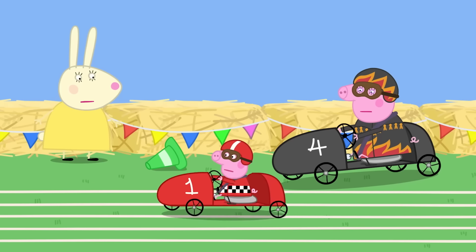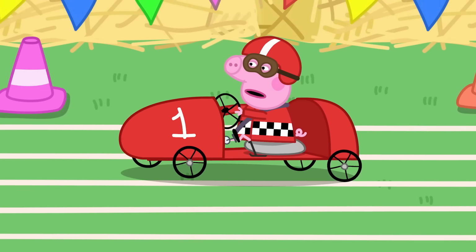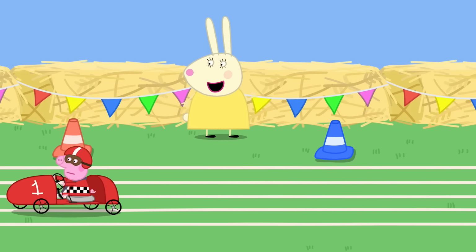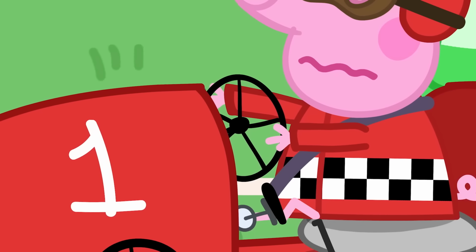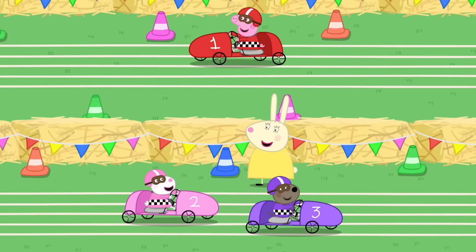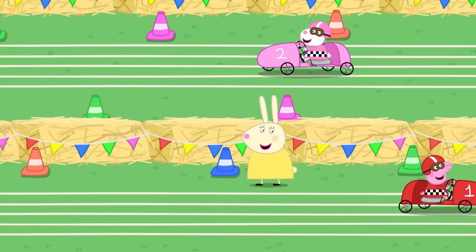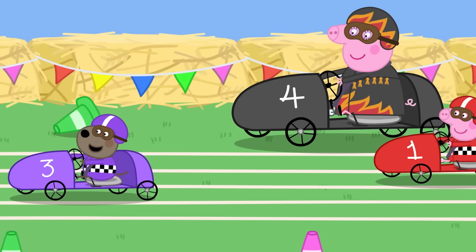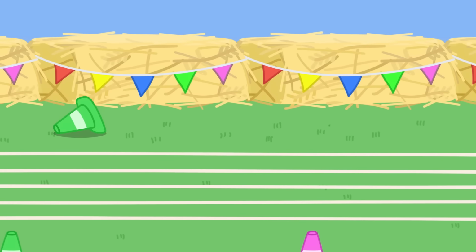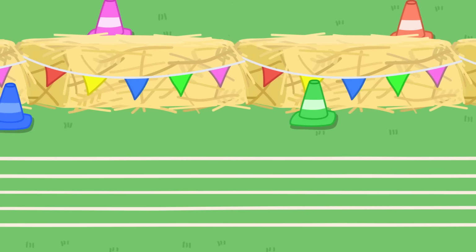My go-kart is too wiggly. Peppa is driving all over the racetrack. Turn the steering wheel more gently, Peppa. Oh, much better. Peppa and her friends like driving around the racetrack in their go-karts. There we go. Whee! And Mummy Pig has finally got her go-kart moving.